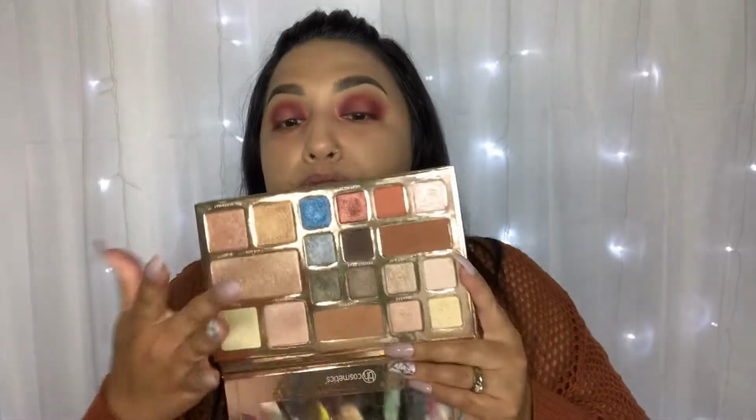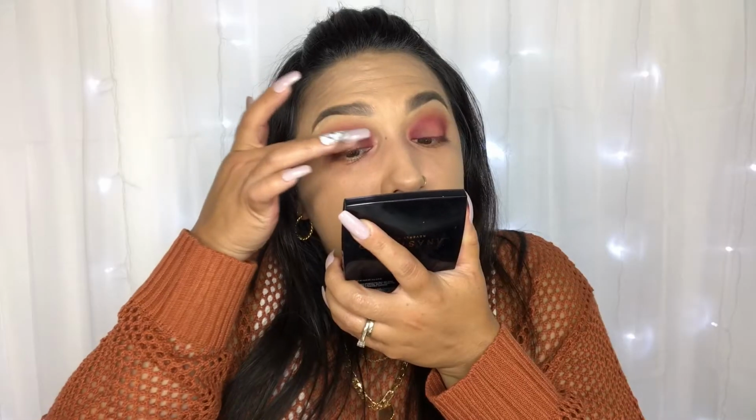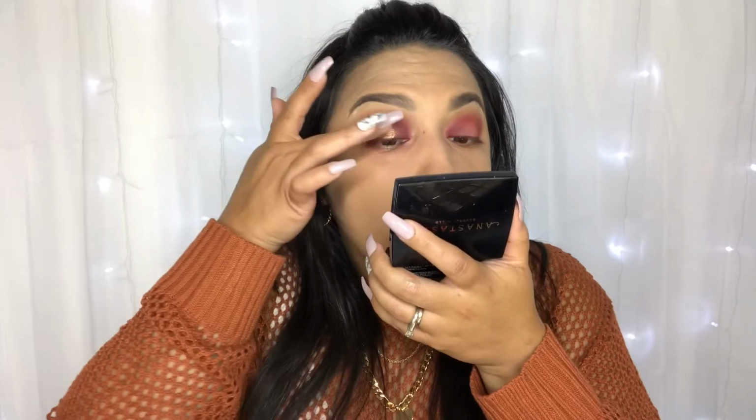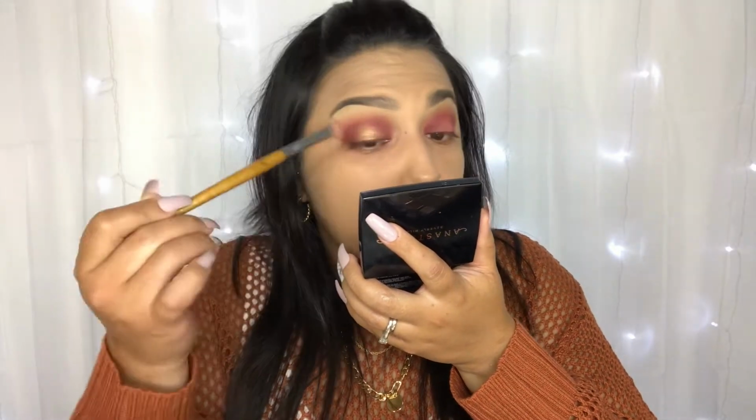I want something more like gold or peachy. Maybe this one has something. Yeah, let's go in with Utopia. Look at that. The shimmers in that palette are amazing. I should have just gone in with this palette. I don't know what I was thinking. Amazing. So let's just use this brush to buff out the sides.